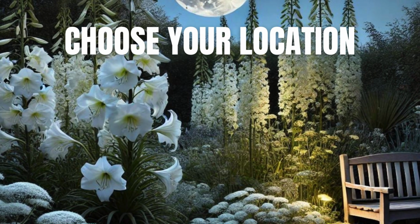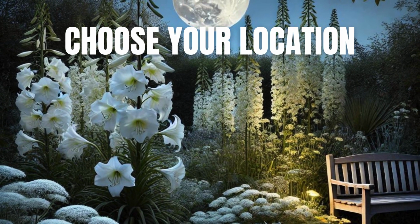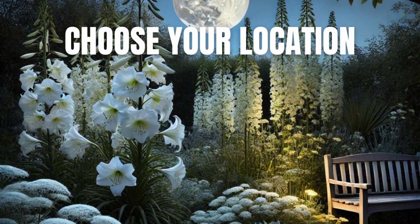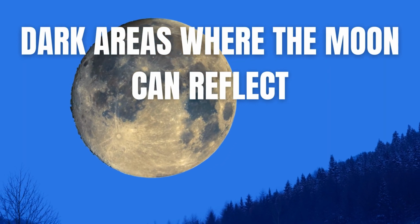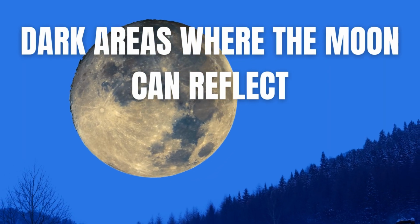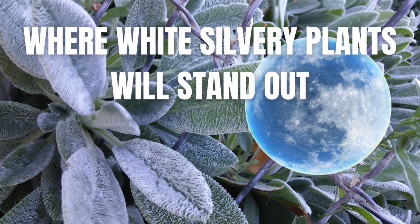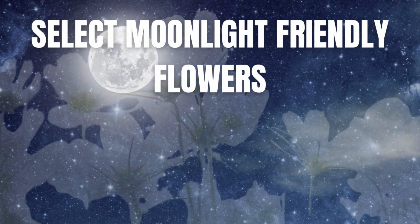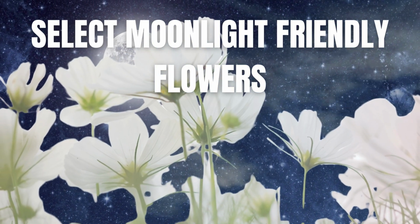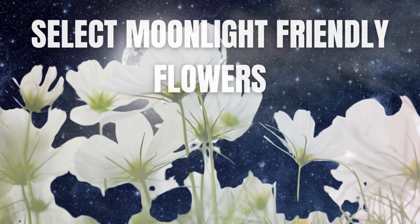Choose the location that receives good moonlight in an area you can enjoy the view at night. The area should have a dark background, such as a fence or hedge, so the white silvery plants will stand out. Select moonlight-friendly plants. White and pale flowers will reflect moonlight.